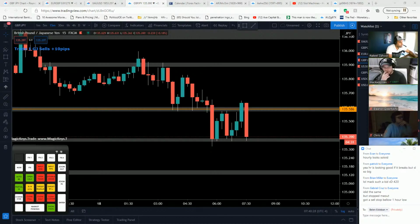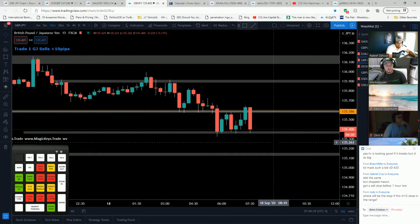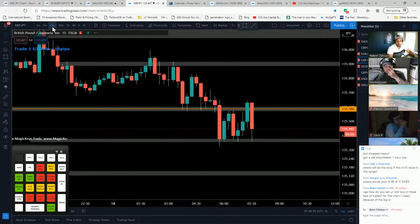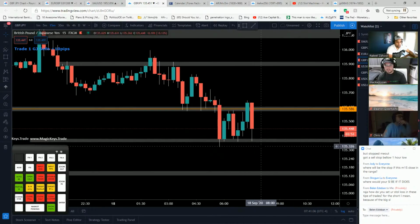Yeah, I'll just wait for a pullback. See, the ideal position is going to be if the next 15-minute candle breaks this low. That's the ideal position. How do you set your stop loss in these type of trades? For the short, I mean, because of the huge stop loss. At this point I'm just waiting for the next 15-minute candle to form. Because if this closes bearish and the next one starts breaking the low, then I'm probably going to put my stop above the 15-minute candle that's going to start breaking the low over here.